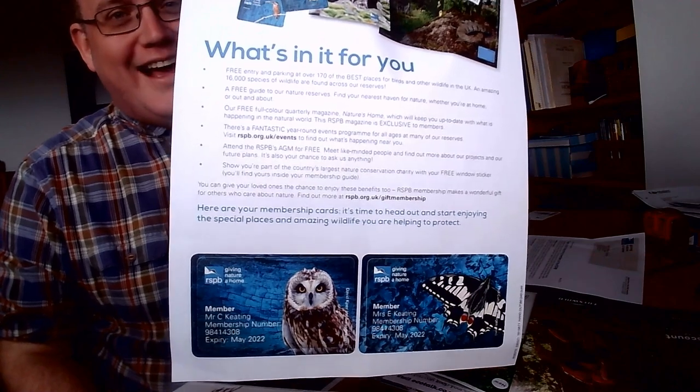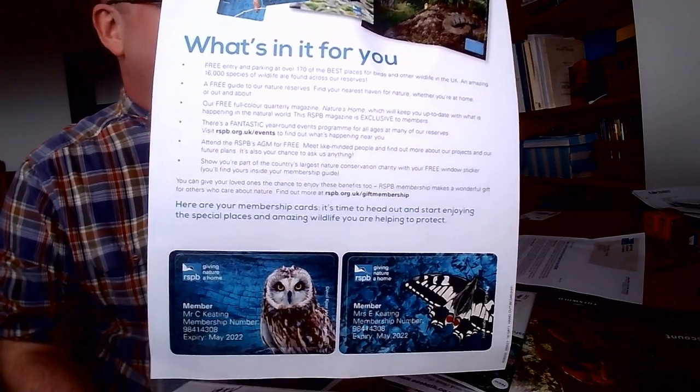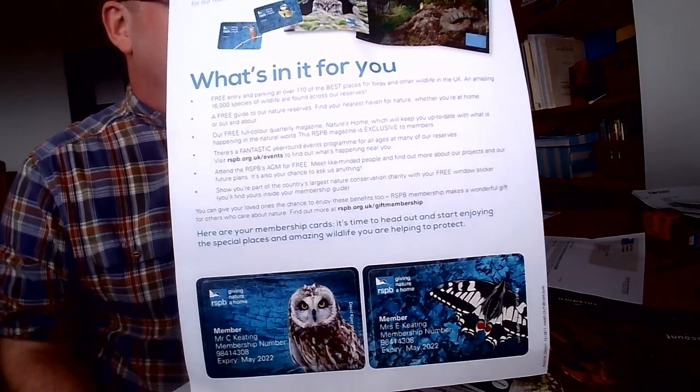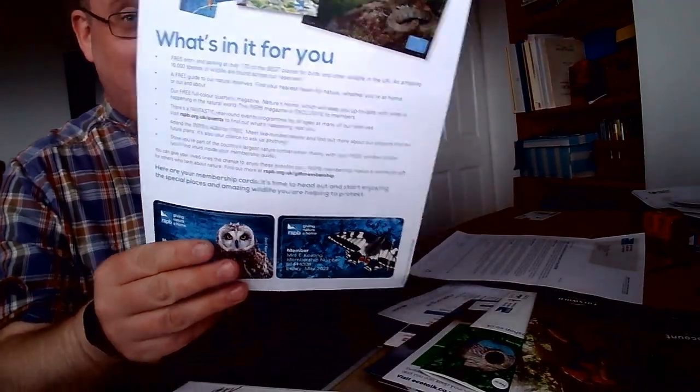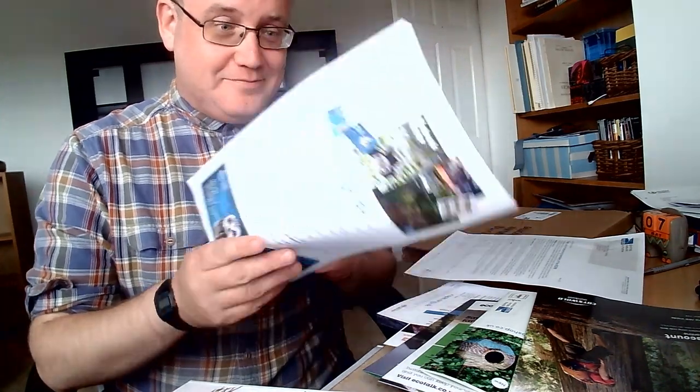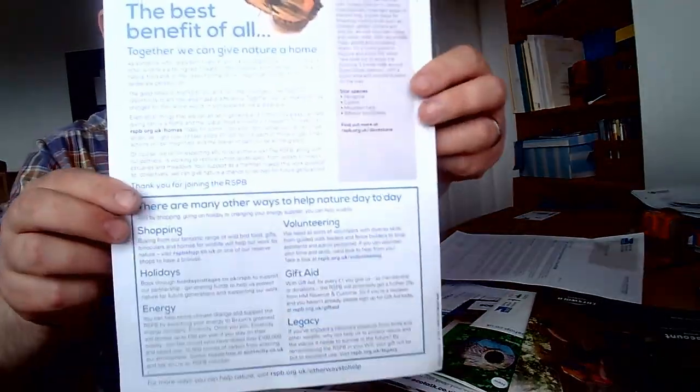My wife absolutely hates insects, so I am not quite sure that she's going to be putting the butterfly membership card in her wallet. Oh well. They won't know. Well, they could have asked, couldn't they?